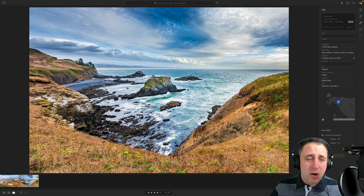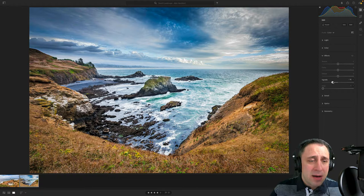Now, I think what would really push your photo even further would be the local adjustments. So in this case, let's have a quick look. When we jump into the edits here, I would start with a vignette, bringing the attention towards the center of the image and guiding the eyes through.